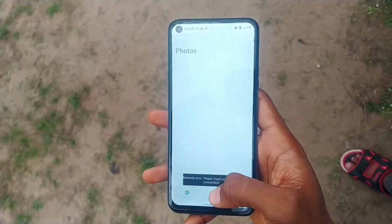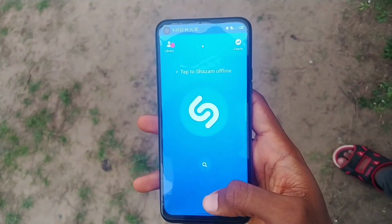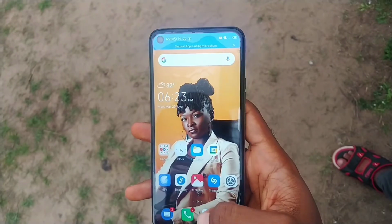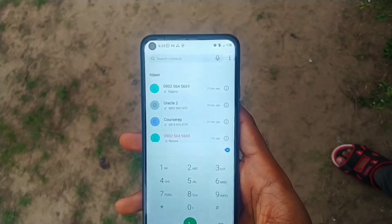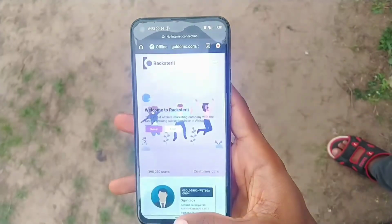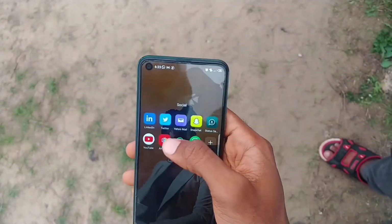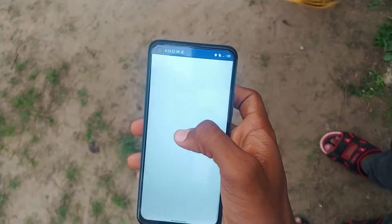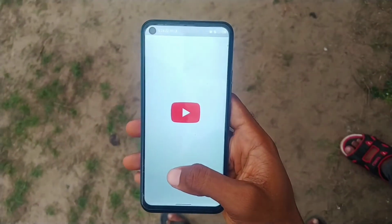On to performance, opening of apps was quite fast. I was impressed at the effort Tecno put into getting a snappy phone like this, which gets 4 GB RAM and 64 GB ROM with MediaTek's very own Helio P22 chipset, which by the way is a 12nm chipset. If you are looking to get this phone for gaming, I suggest you look elsewhere. You won't get the best gaming experience on this.